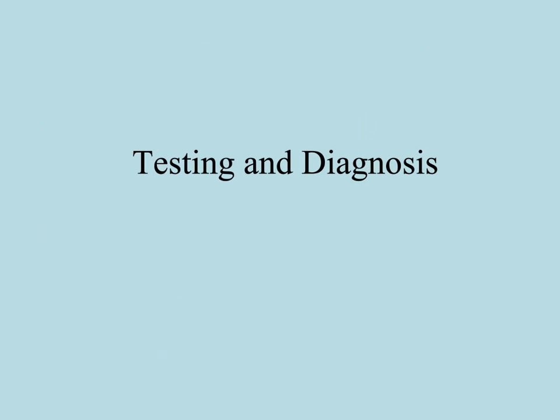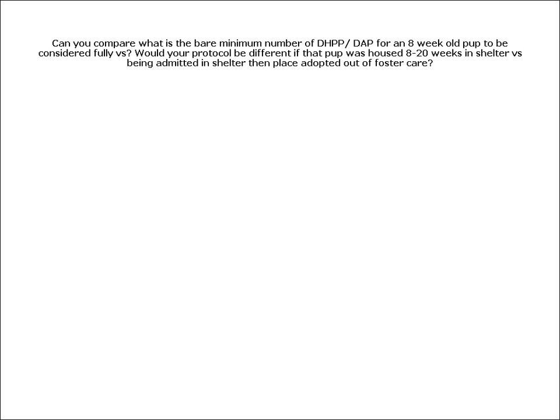Do we have any questions about vaccination before we go on to the next section? Yes, we have a few questions, Dr. Newbury. Here's the first one. I'm going to push it to the slide. Can you compare what the bare minimum number of DHPP-DAP vaccines for an 8-week-old pup is to be considered fully vaccinated? Would your protocol be different if that pup was housed 8 to 20 weeks in a shelter, with vaccinations being administered in the shelter, then placed and adopted out for foster care?